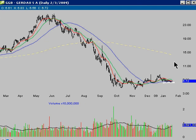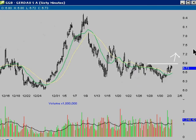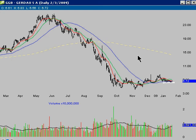This is a little bit more of a longer term play. This one might take another day or two to develop. I think we could see this eventually come back up to the $8.30 level, which would give us a pretty good risk-reward ratio as well.